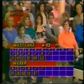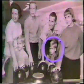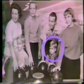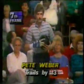At an early age, Pete Weber, circled, looked like a competitor. Look at that face. And the rest of the Weber family, Anita, Richard, and Johnny, and Paula. Tremendous, tremendous bowling family. By the way, Anita Weber, Pete's mother, is the only one in the Weber family not to roll a 300 game.